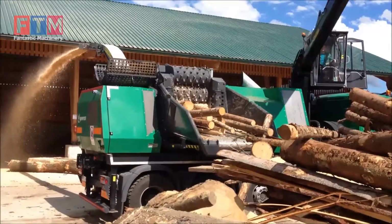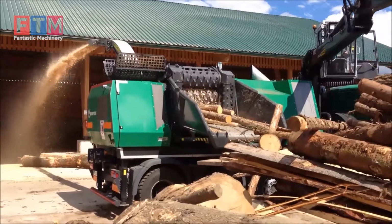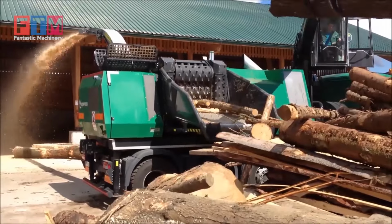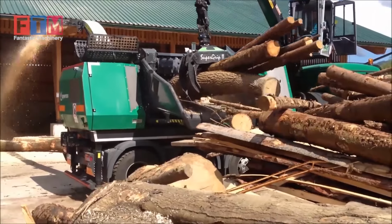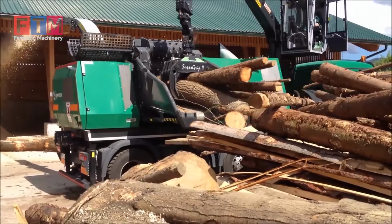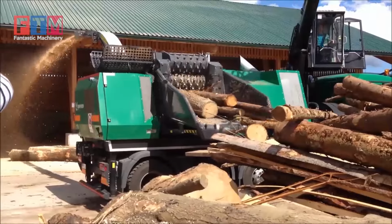The Comptech Chippo 8010 chipper, powered by a robust Cat C18 engine delivering 780 horsepower, excels in heavy-duty wood processing. This powerful machine efficiently transforms large volumes of wood into high-quality chips, making it indispensable for forestry and biomass operations. Engineered for reliability and optimal fuel efficiency, the Chippo 8010 ensures minimal downtime and consistent performance.